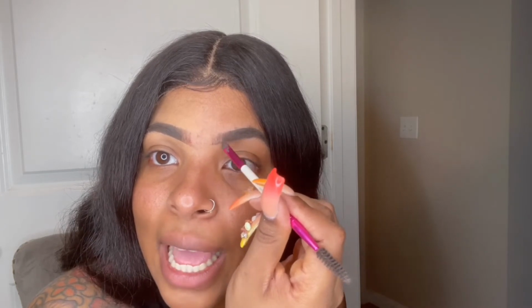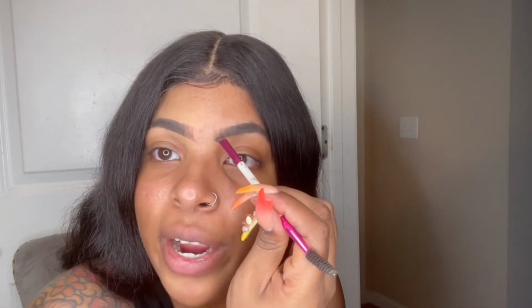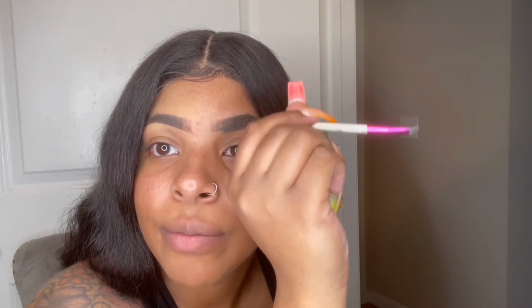You don't want to put too much product right here because this is not the part of your eyebrow that has a dark tint. So you want to make it as natural as possible. And you want to draw your line to where it's not that visible, to where you can brush it out to make it less visible. That's why you don't want to do a harsh underline right here. And you want to stop right here where the last hair stops. Like you don't want to be all over here.